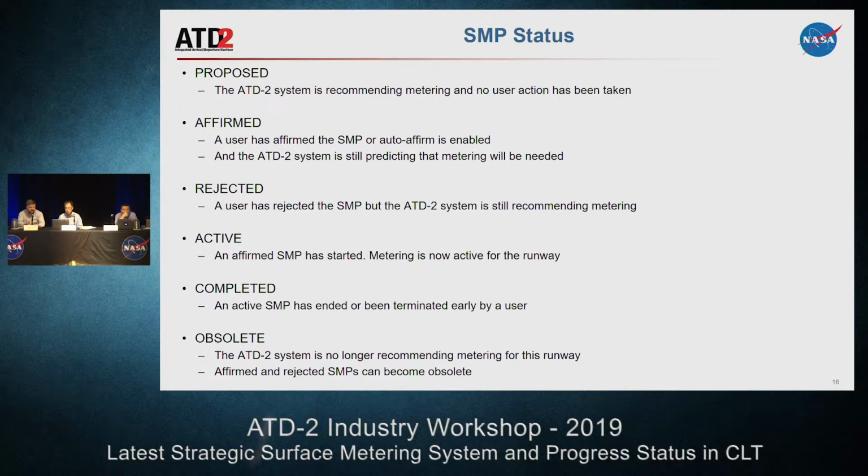If an SMP is affirmed, once the start time is reached and the triggers are reached, the SMP will go active. At that point, we start showing the times on RTC. When the SMP is in a firm state, we actually do assign TOBTs and TMATs to the flight so the airline can see them in advance. But for the ramp controllers that are actually using the tool, we don't show them until the SMP goes active, because that's when they actually need to know about them. For the other more planning roles, we do assign TOBTs and TMATs in advance.